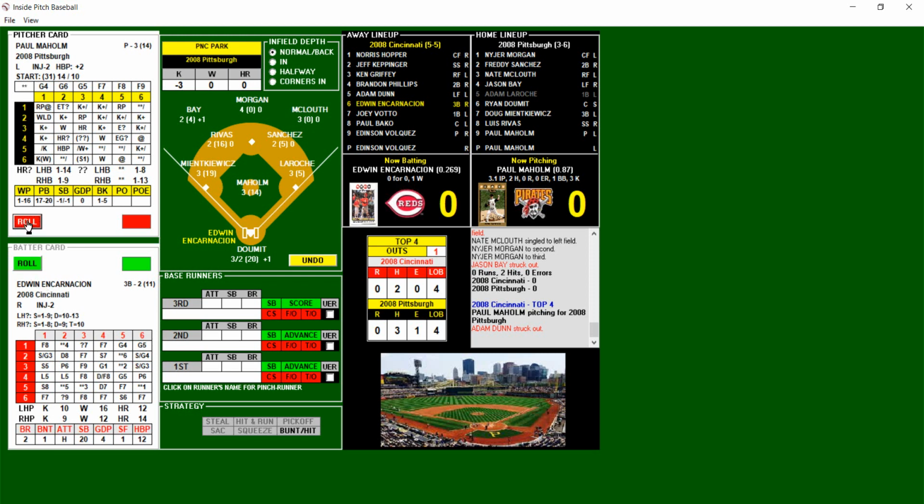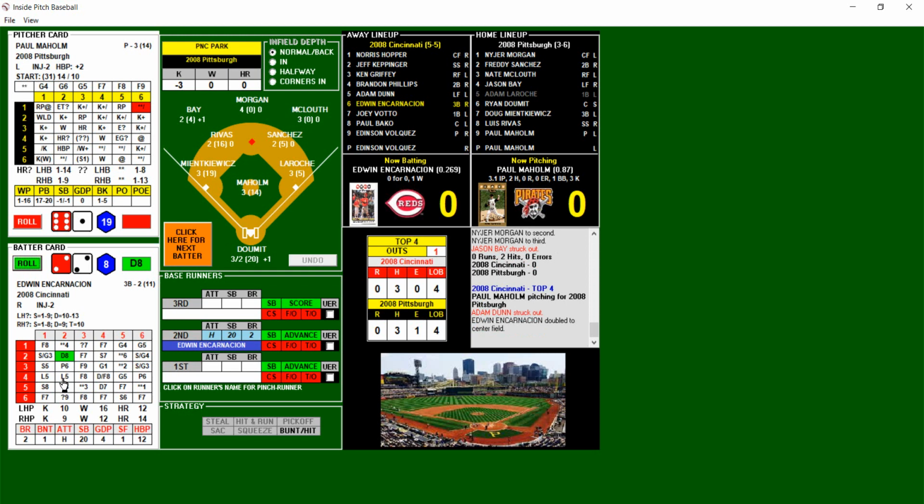Edwin is with a walk last time. Here's the pitch. 6-1. Blank. 2-2, and that's going to be a double. And it hops off the wall as he shoots that in the gap between left and center field. And he's on with a double.